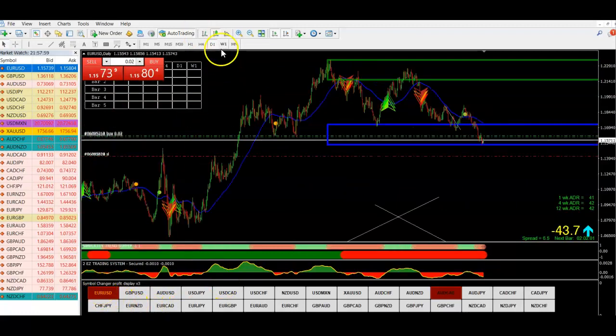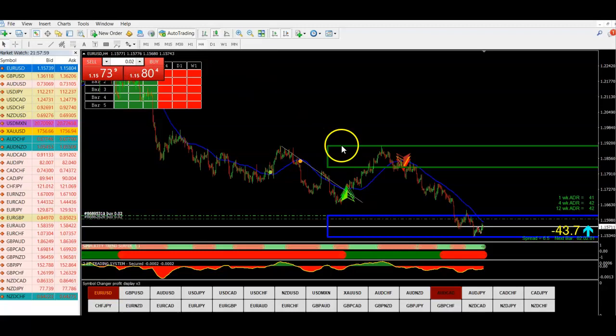Okay, Euro USD, and like I said, we're still in a downtrend. Why is that? Because we have lower lows and lower highs, lower lows, lower highs, lower lows. But normally I look at the daily for my trend. Then I can go down to the 4-hour just to review. My trend is down.